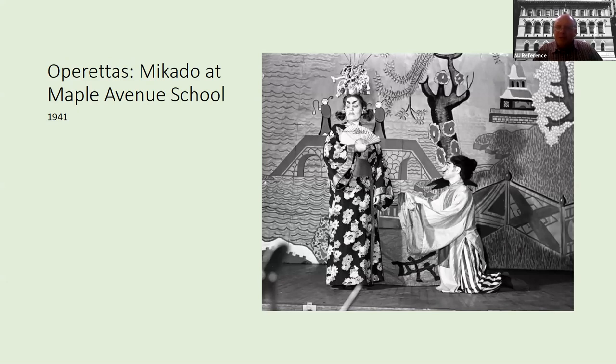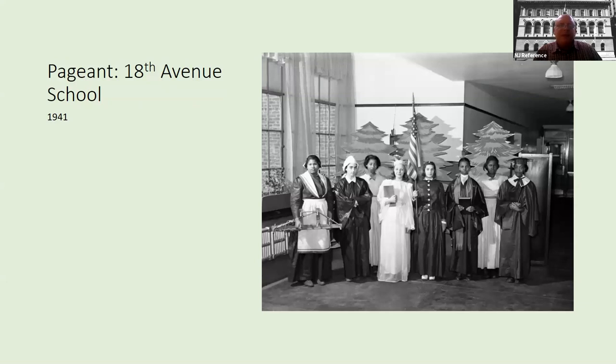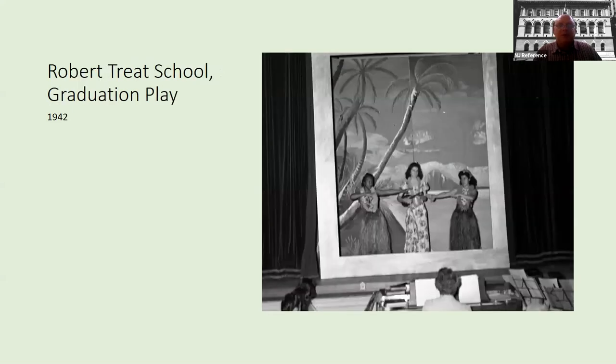I don't think these people are students. They look like adults to me. It might have been a performance that was being put on for the students. This was a pageant at the 18th Avenue School in 1941. The kids dressed up as various different historical figures, including the Statue of Liberty in the middle. This would have been right before our entry into World War II, so perhaps a lot of emphasis on patriotic themes.